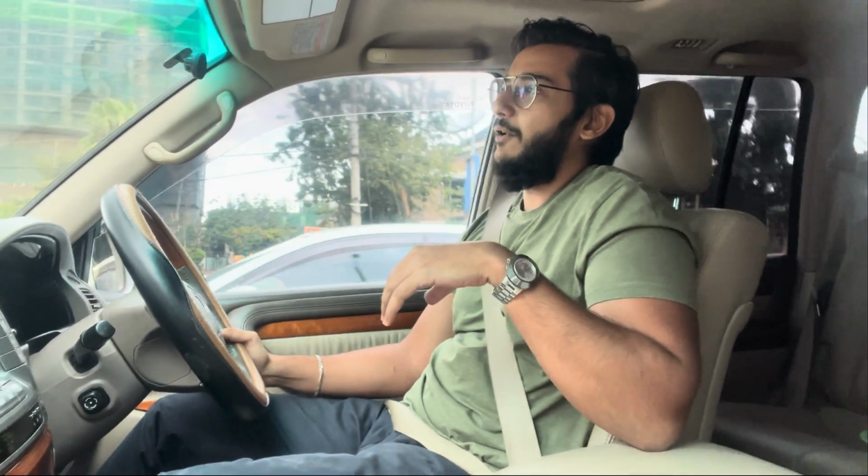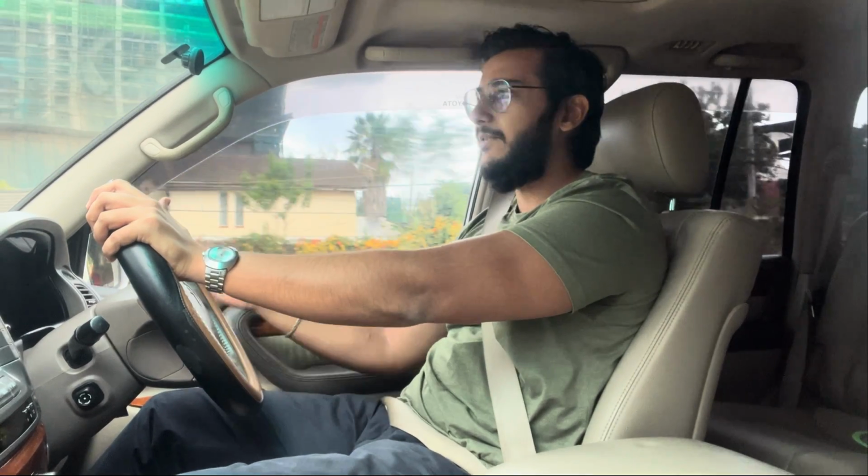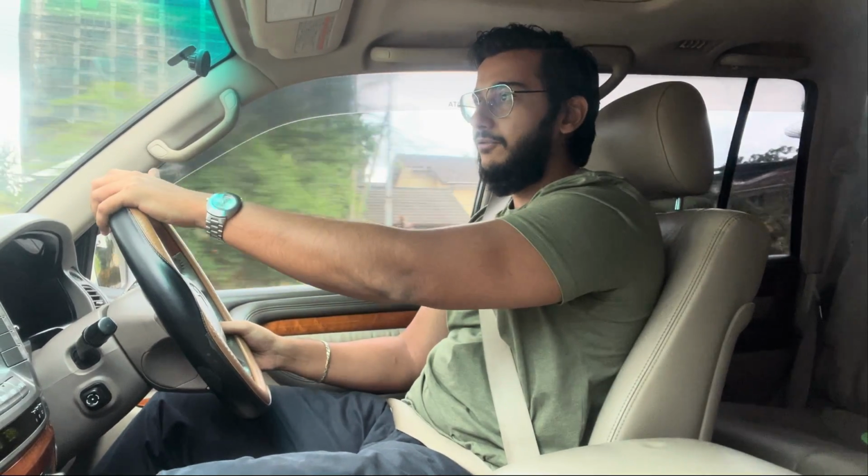Now what else comes with the price tag? First of all, you get a very nice appointment of materials. With the Cygnus, I've got to say, because I have driven pretty much all Land Cruisers, I have driven the LX570, so I know what Toyota and Lexus have been putting out there in terms of quality.